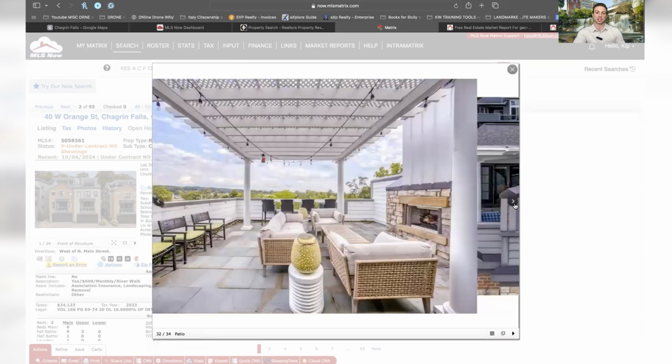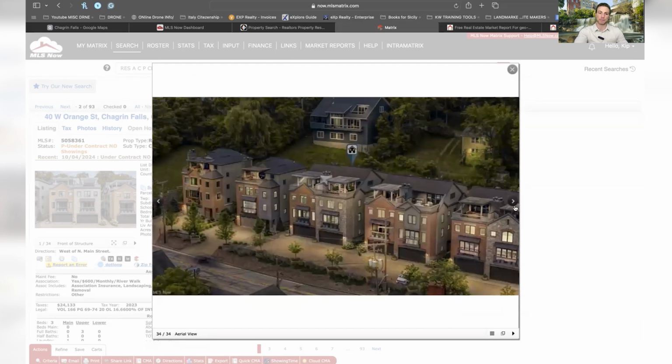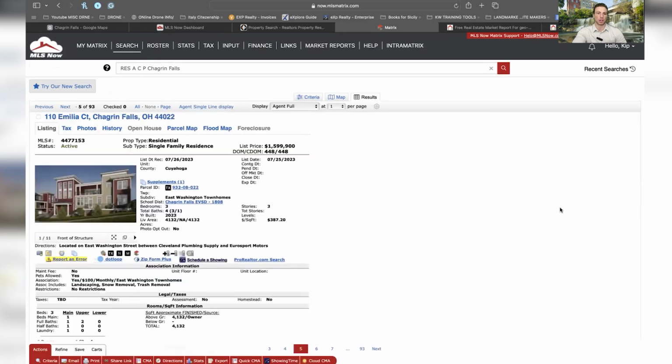Now, this is nice. This is not your typical townhouse, in my opinion. You don't always have a rooftop grill and so on, you know. So this is a nicer townhouse, but again, 2 days they went under contract. Good. So now I want to show you the other townhouses that are new, that are going for 1.5. All right, so here we go.